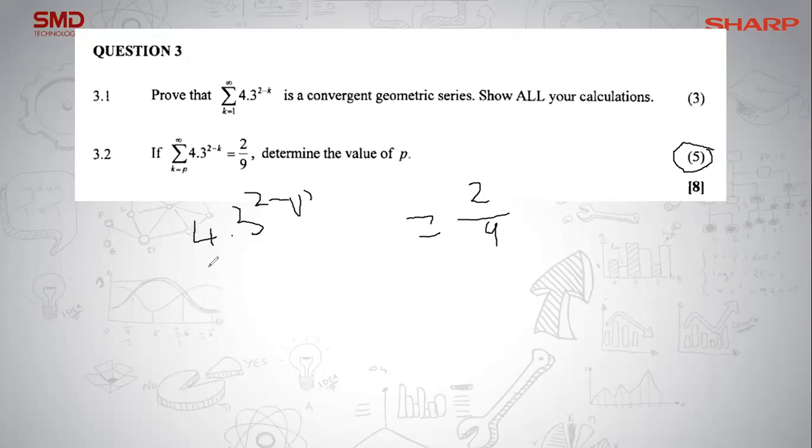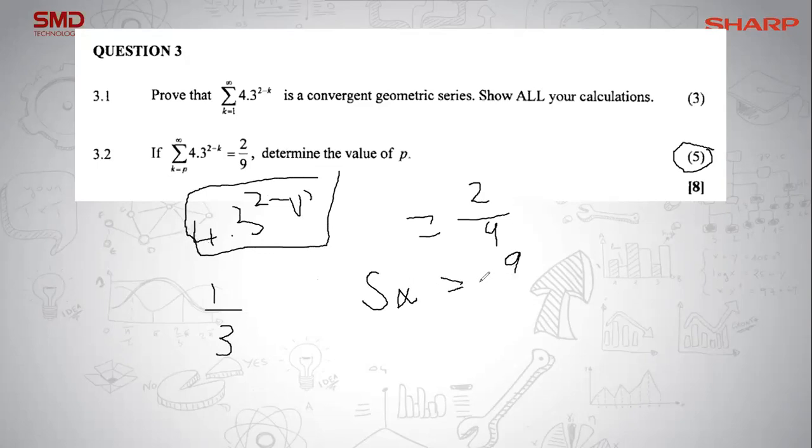Then our ratio is still going to be 1/3, right? Okay, and this is our a value over here. Okay, so our sum to infinity is given by a over 1 minus r, right? So this is our a value because p is our first initial value. So that's going to be 4.